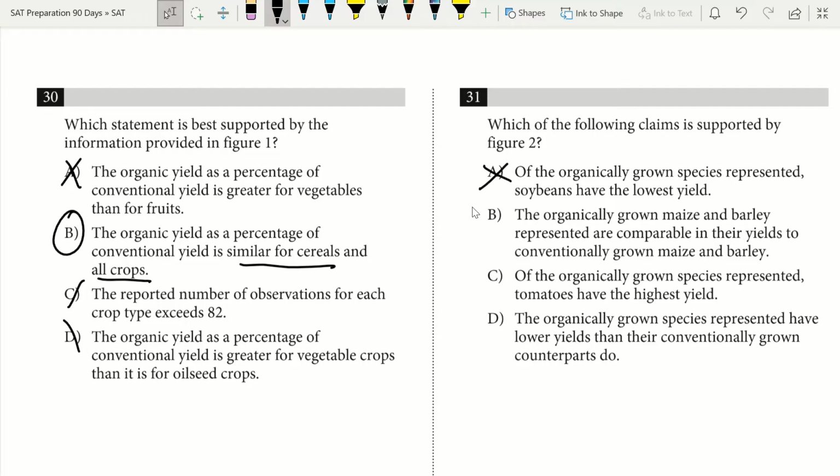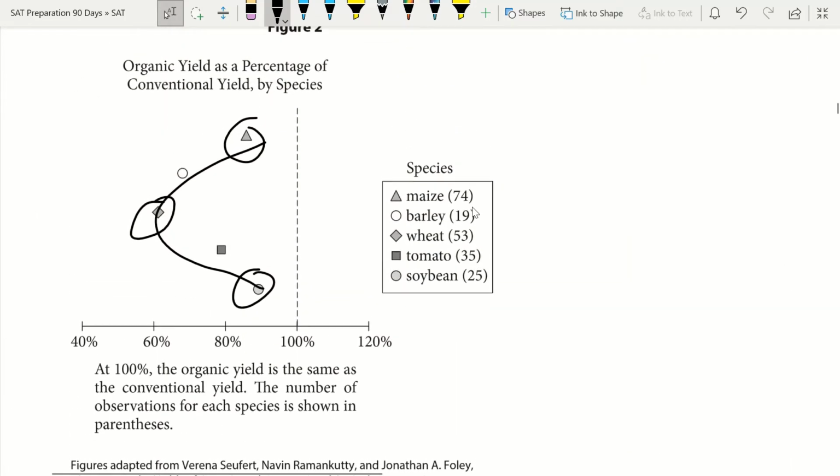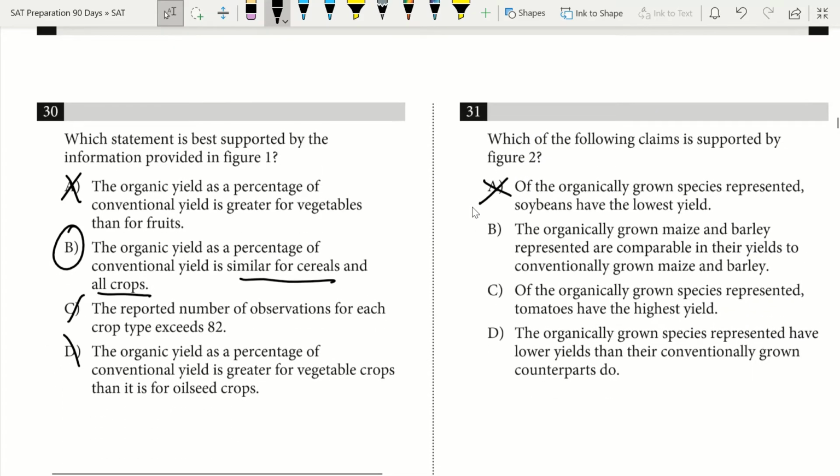Well, let's go take a look at maize and barley. All right, we've got maize and barley. Maize and barley are going to be these two, and no, they are not close to their conventional grown, so that's going to be incorrect as well. So now we are on to 31. We are on to C for our option that we have to check.